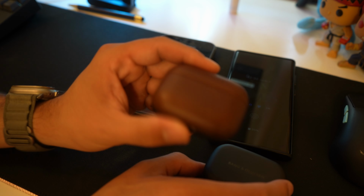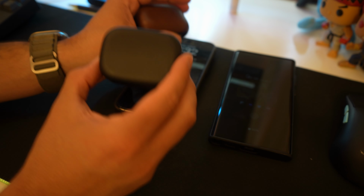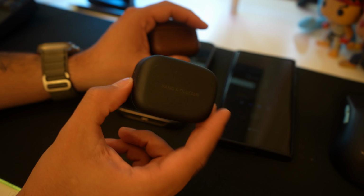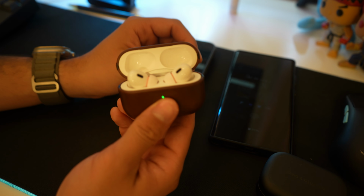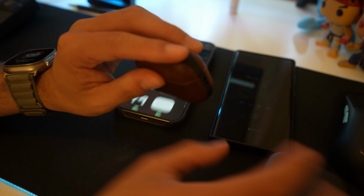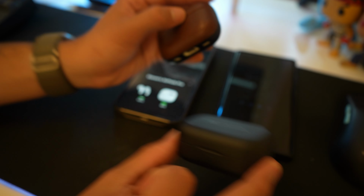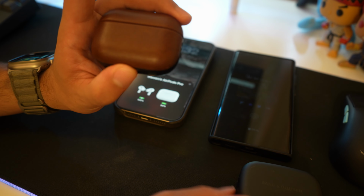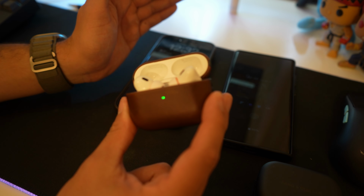So, needless to say, I think you guys know where I'm going with this. All of the features that these have in my day-to-day life, that these just cannot come close to filling, is why, even though these sound better, I'm going to have to go with the AirPods Pro. These stay in my everyday bag as a backup, just in case I forget to charge the AirPods or something. But AirPods Pro 2 all the way.